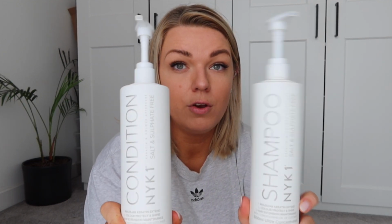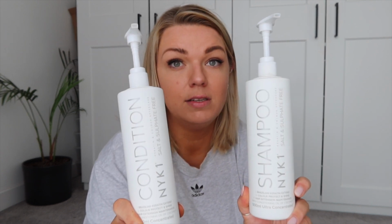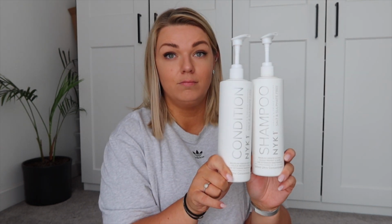And you guys know I'm a sucker for packaging. I just think they look really nice, simple, clean. They look good in your shower as well, so definitely worth it. Each of them is 500 millilitres in capacity. They also won the International Beauty Awards in 2018. So yeah, if you buy both of them together they are $35.95.